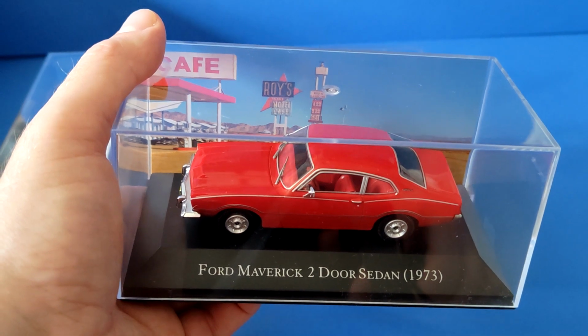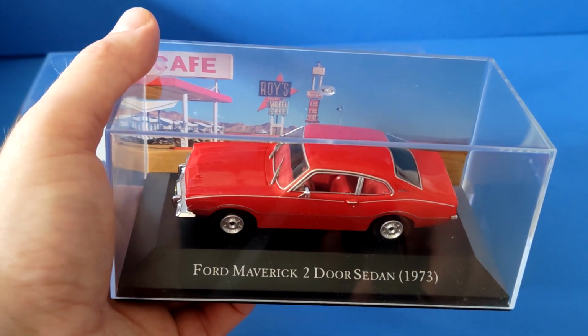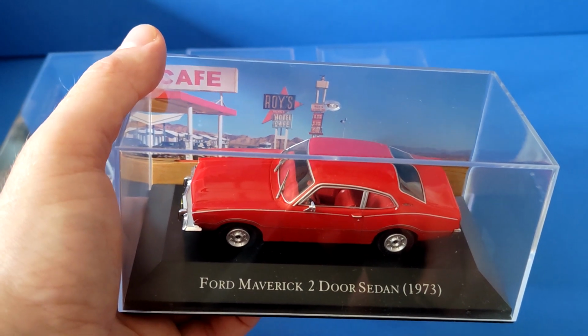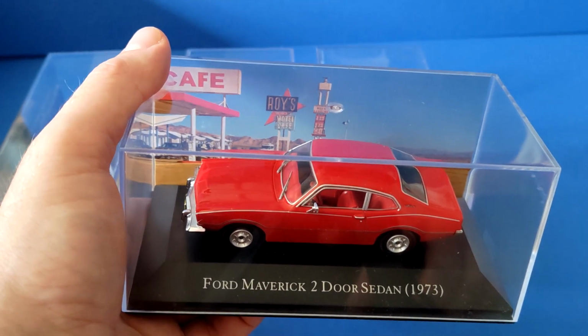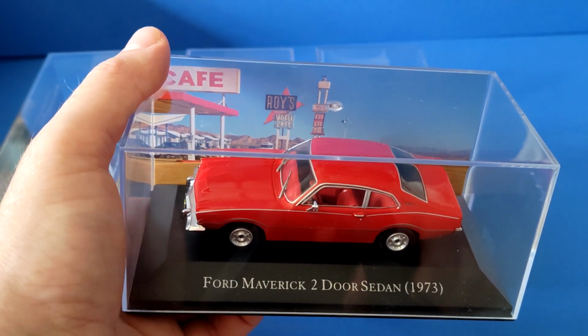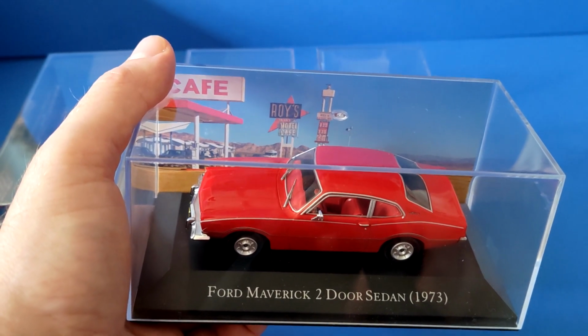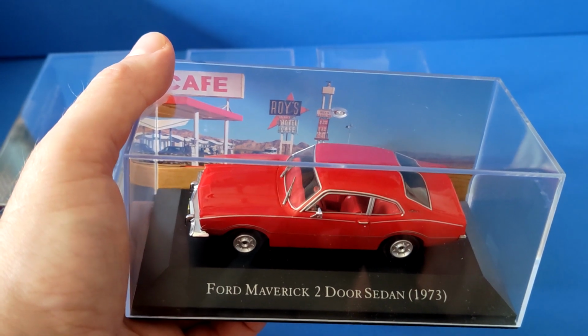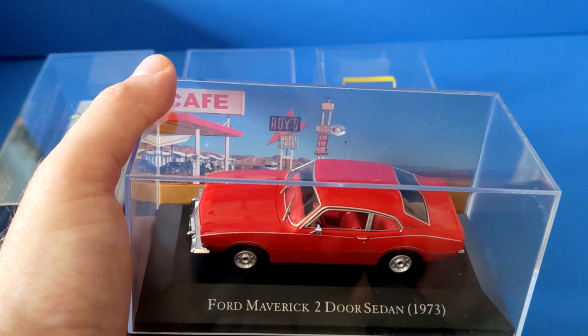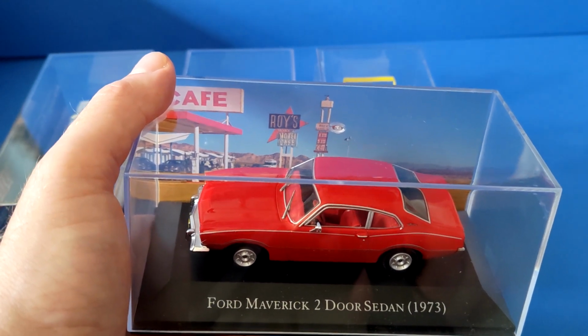And finally, we have, just outside a nice cafe somewhere, a Ford Maverick two-door sedan. Now, I'm not sure, when I think about classic American cars, that this is what springs to mind. But I guess they all have their place. And you'll see plenty of this one on the turntable.